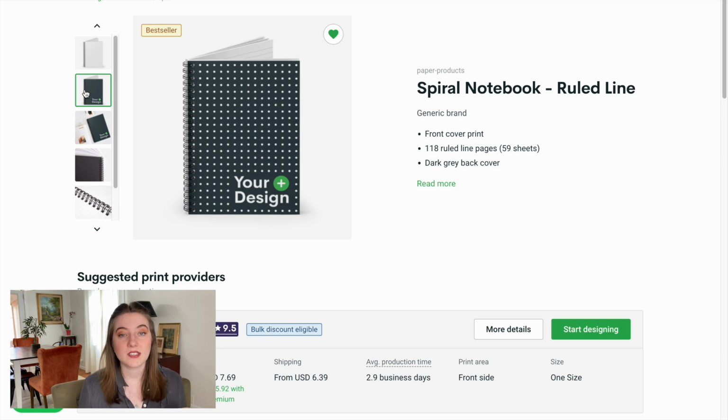So again, this makes a great thing for a mom to buy for themselves or for someone to give as a gift. A notebook is just a really nice kind of more generic gift that you can give to somebody, and you know that they will actually use it.